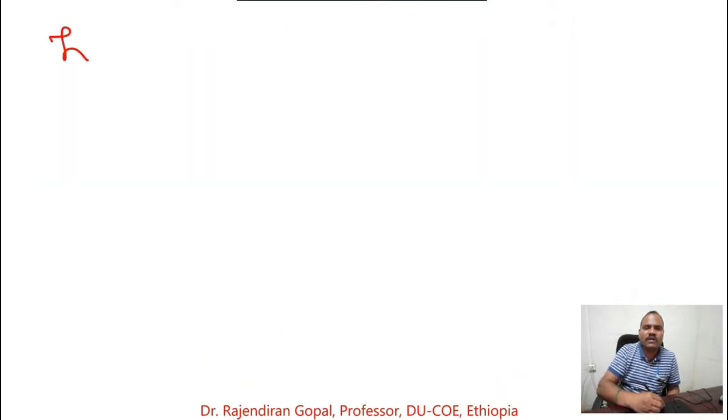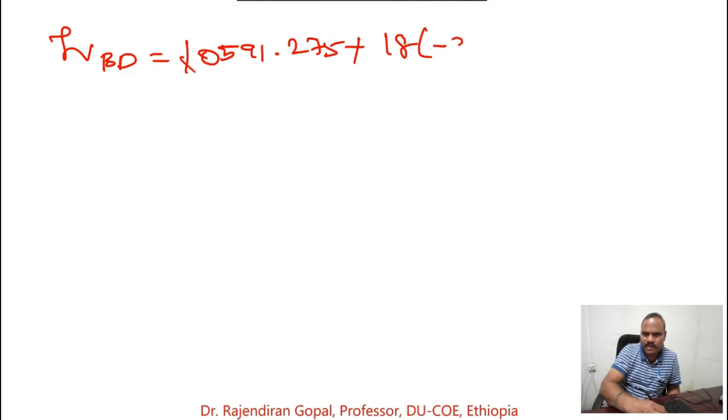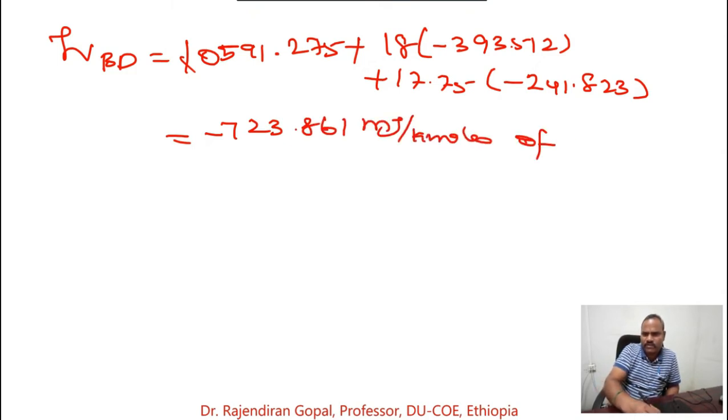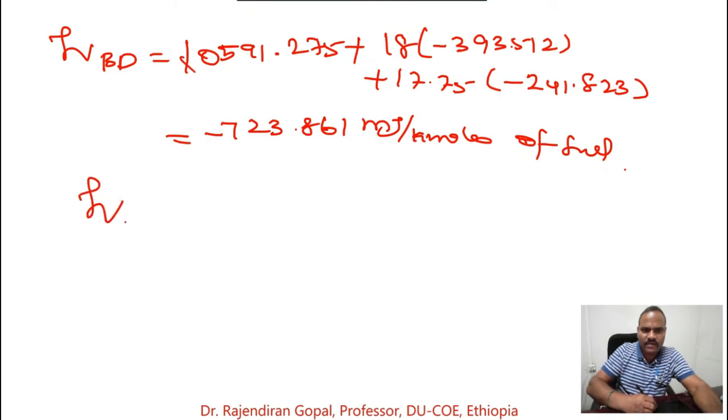Therefore, this enthalpy of biodiesel is equal to 10591.275 plus 18 into minus 393.512 plus 17.75 multiplied with minus 241.823. We get enthalpy of biodiesel is equal to minus 723.861 megajoule per kilomole of fuel. Then enthalpy of air is equal to 0, that already we know.